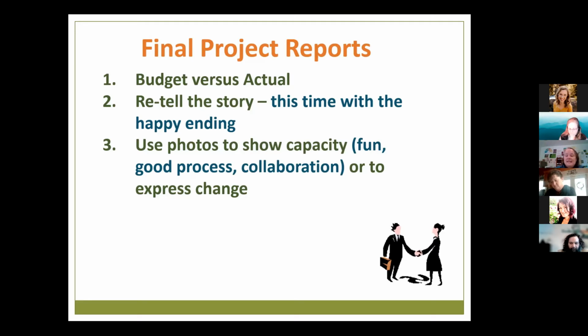And the best thing that could possibly happen is that photos from your grant project end up in their annual report. And I see that happen over and over again. So if you've got a great project that you just gotten done, show it off and give them the tools they need to continue to show it off for your organization.